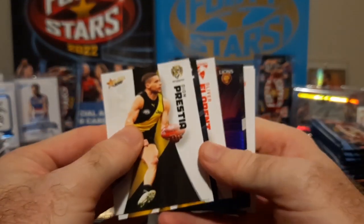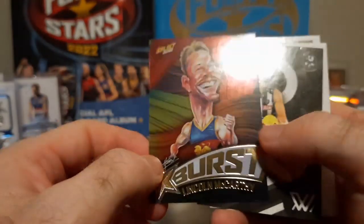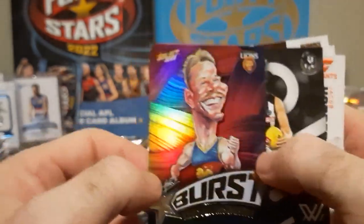All right, another paint Starburst caricature. We've got Lincoln McCarthy from the Brisbane Lions. Look at that. Loving the colours on that. That looks so cool.